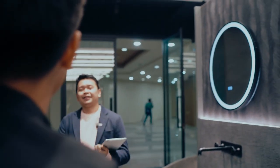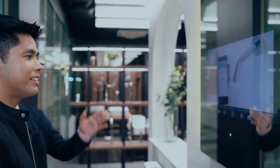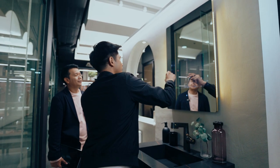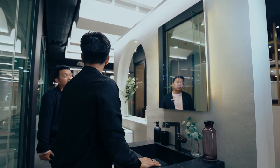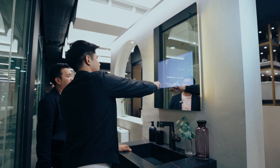Can you show me a different type of mirror? This is a TV. We call this one the Android mirror. So you can play some videos there, sir. You can watch, it has Wi-Fi, sir. So with this, you can also control the other devices? Yes, for example our smart toilet, sir, since they both have Wi-Fi, as I mentioned earlier. You can connect to our smart toilet.